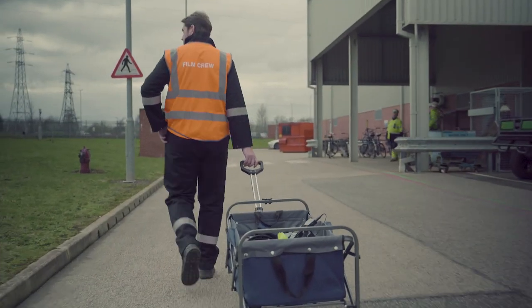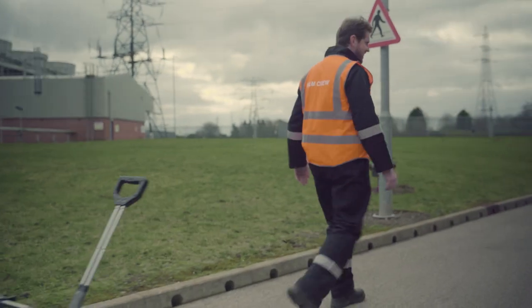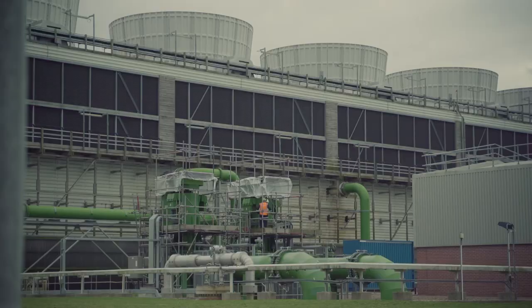There we go, this is Alex with his trolley. Now in a minute you'll see him drop it. There you go, he had enough. Walks away. Was that what you and Tom were there for, in assistance?